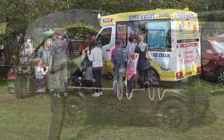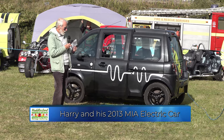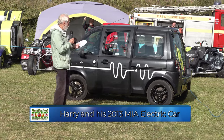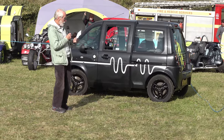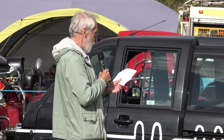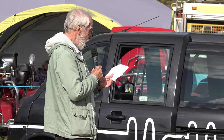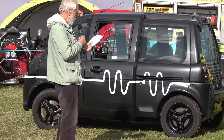It's only a city car, it's not a Tesla, obviously. So the range is about 72 miles, and it will do 63 miles an hour. Charges up off an ordinary 13 amp socket. There are plans to put this into production again in a slightly restyled body form, though this seems to have been delayed by the recession.